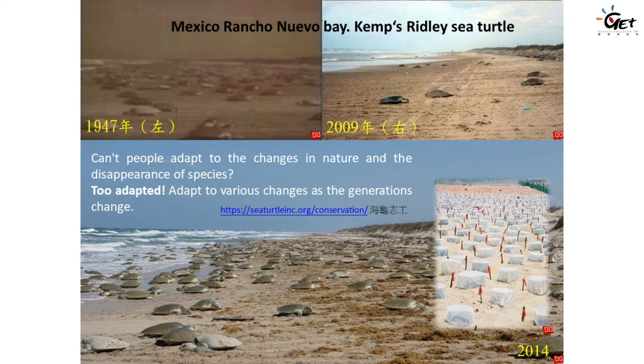Your education, in elementary school, junior high school, senior high school, all tells you the green sea turtle goes to the beach to lay their eggs during nighttime. And in your memory, you only remember the green sea turtle, so you think all sea turtles lay their eggs during the nighttime. But this is wrong. We have 7 different kinds of sea turtle. They lay their eggs in different periods of a day.